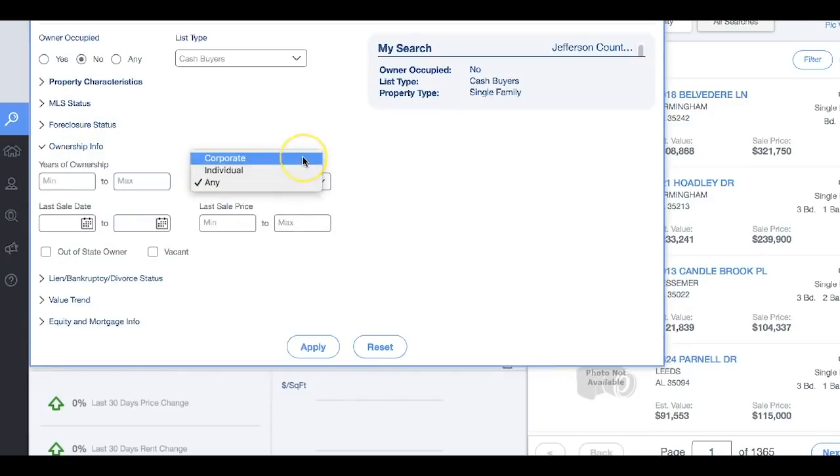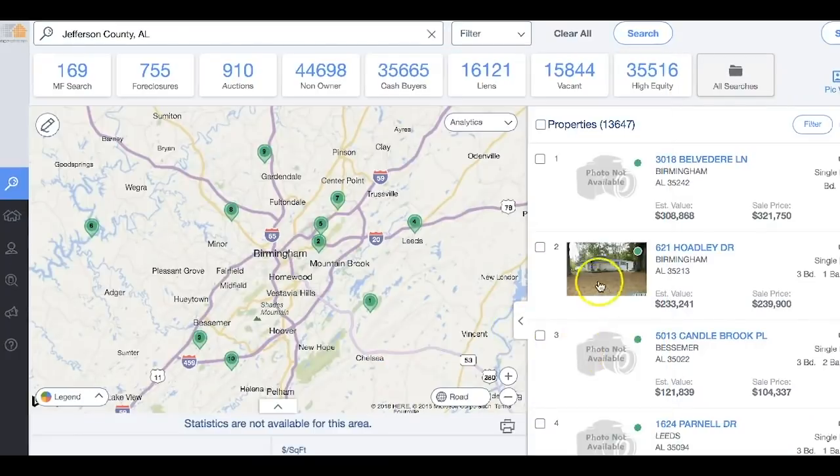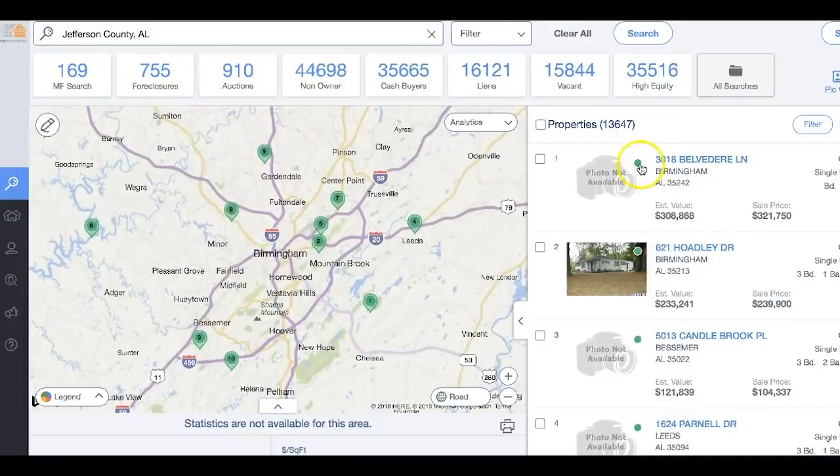You can do individual, corporate, and if you're building a cash buyer list, you may just want to do any, because some of them have their businesses in LLCs or corps or incs or whatever, and then they'll just have their purchases in their names, and then from there you would just simply apply, and boom, there's your list. So just in the county that I'm targeting here, these green buttons mean cash buyers, and so these are actual people that have paid cash. They don't always mean they're investors, but a lot of times they are. So you can build a list there, save it, and then of course you can append for phone numbers.